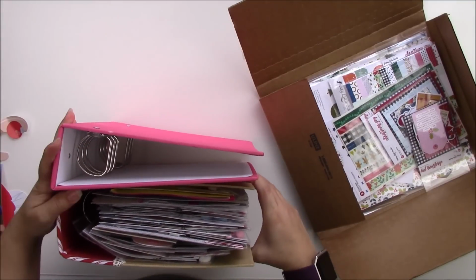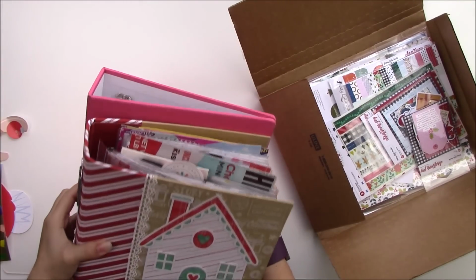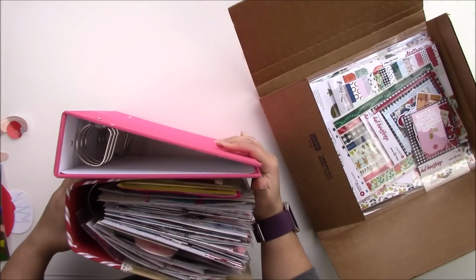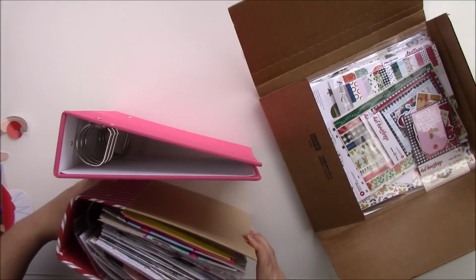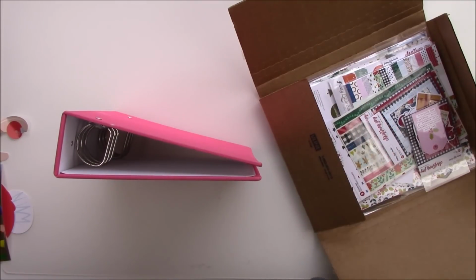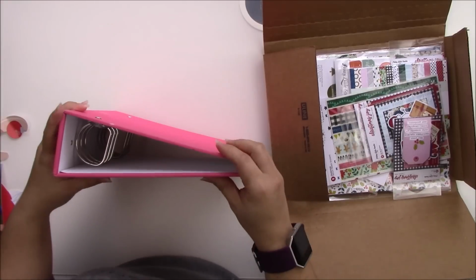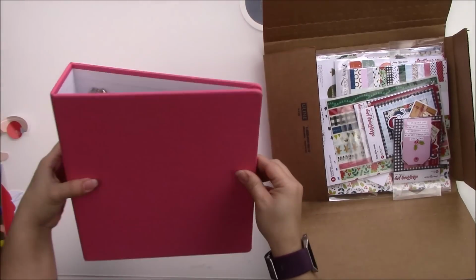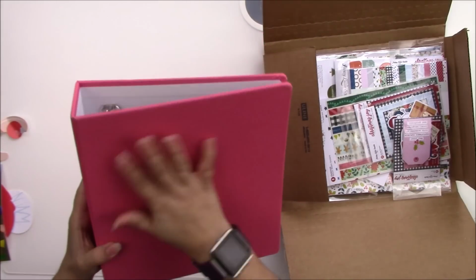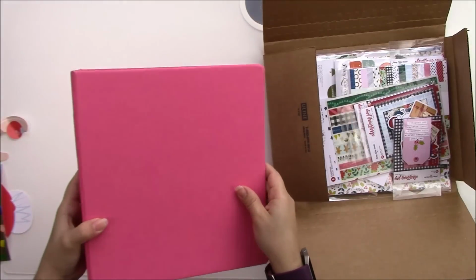This one is a little bit taller, but it's not something big, maybe an inch or so, maybe a little less. But since I'm so used to these albums, I've been doing December Daily for 4 or 5 years, I feel like I'm cheating on those albums. So I'm going to use this one, and I want to do something mixed media-ish on the cover, because the cover is one of my favorite parts.